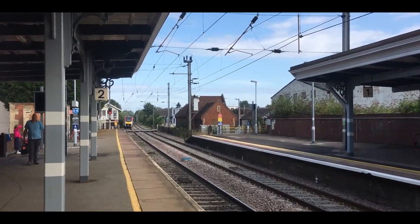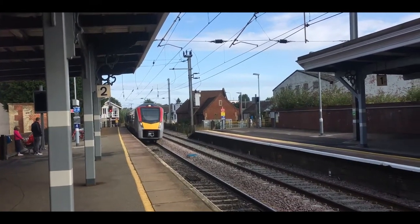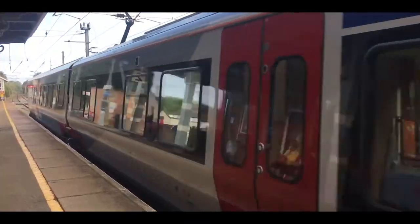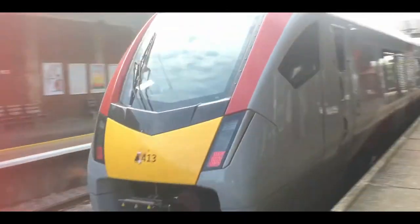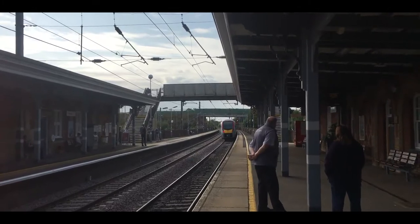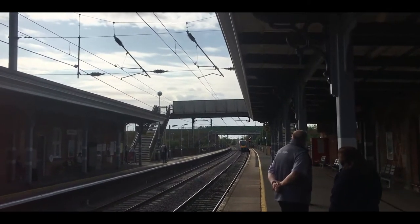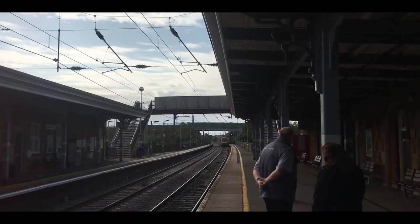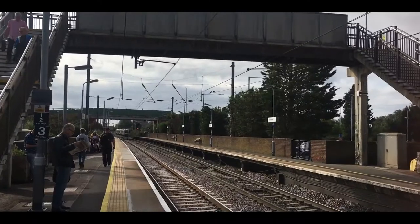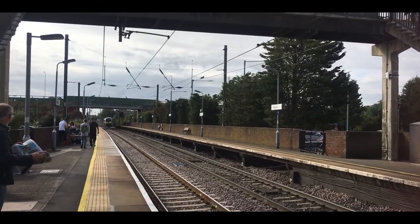And here comes a 755 wrong roading through Stowmarket so it can get into the down goods loop. And then, after a minute or two sat there, it slowly creeps back out onto the main line to go back to Norwich.